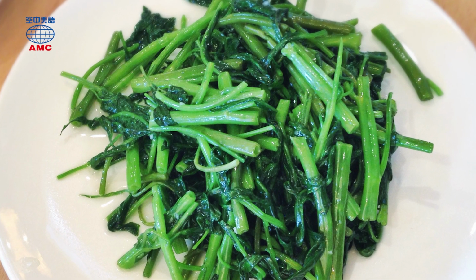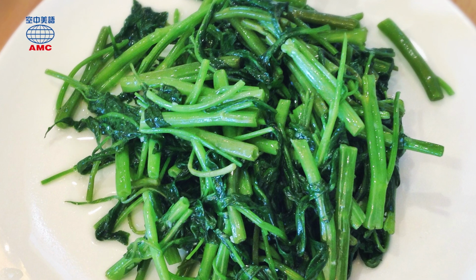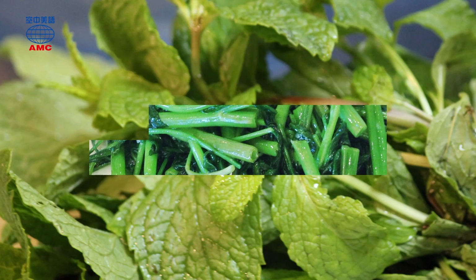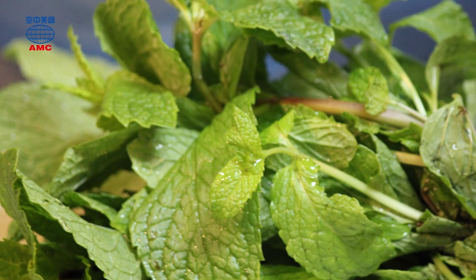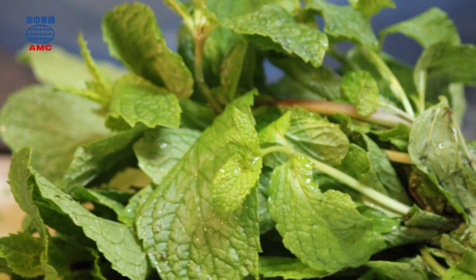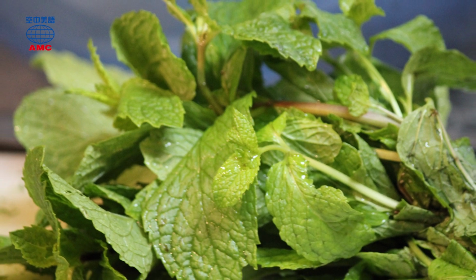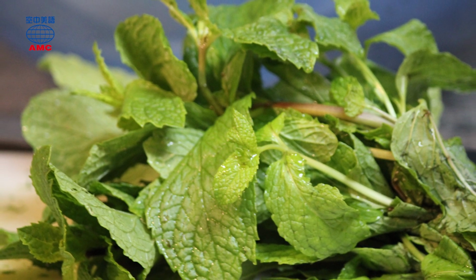Mint. Mint is tasty, and it's also very easy to take care of. It can live for a long time. Just plant it in a place with lots of sun. Mint leaves are great in drinks like juice and tea.